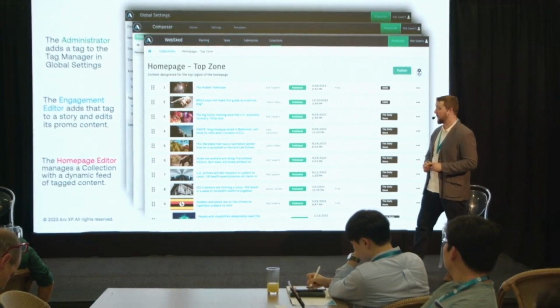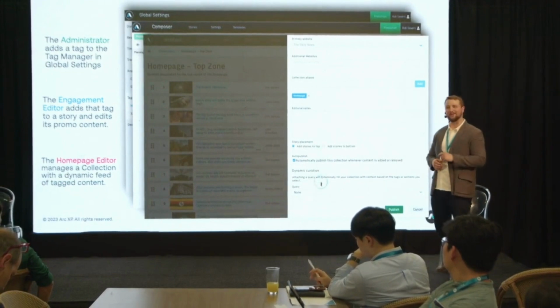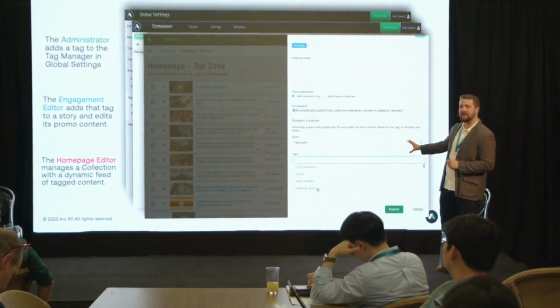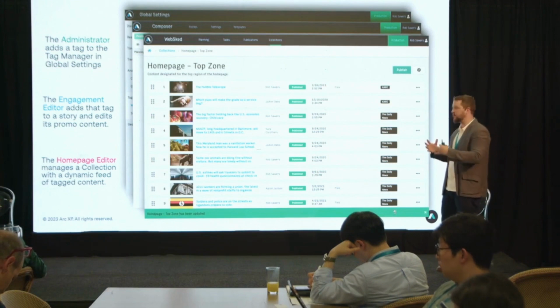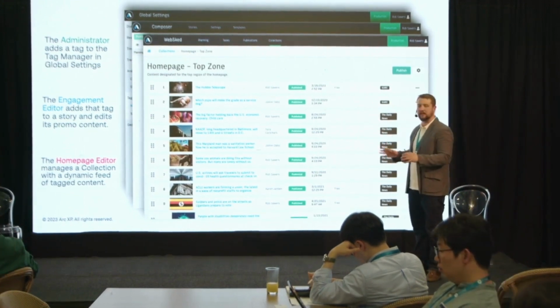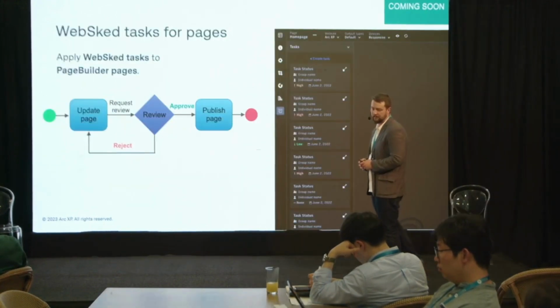Lastly, your homepage editor is going to be working on various collections, which is something we'll come to in just a while. But what you can do with collections is pull in a feed of content that's been tagged. So you're going to get a hybrid of manual curation and automatic curation based on tags. So these three steps demonstrate some of the capacities that you have with tagging.